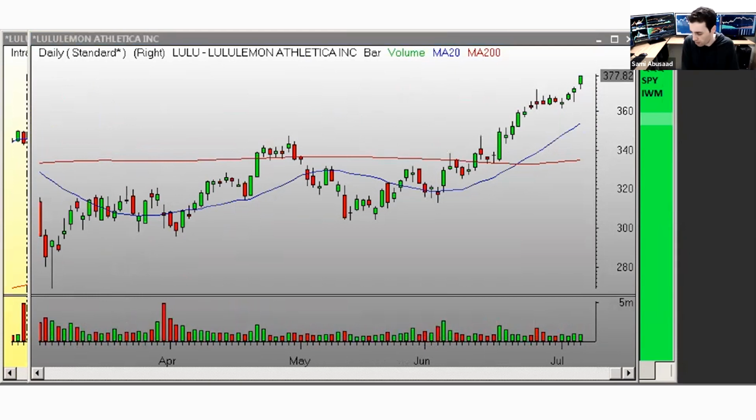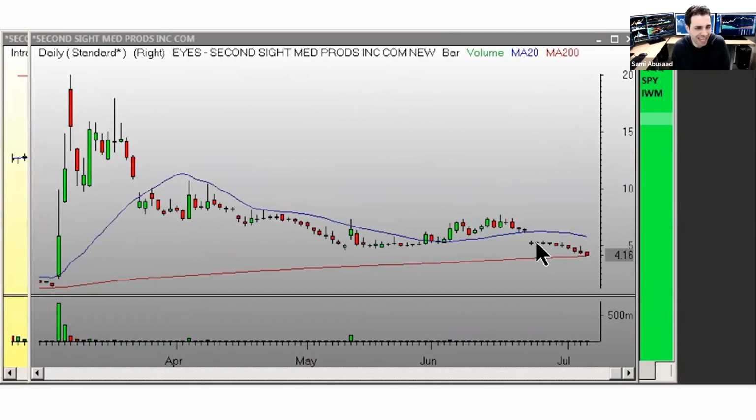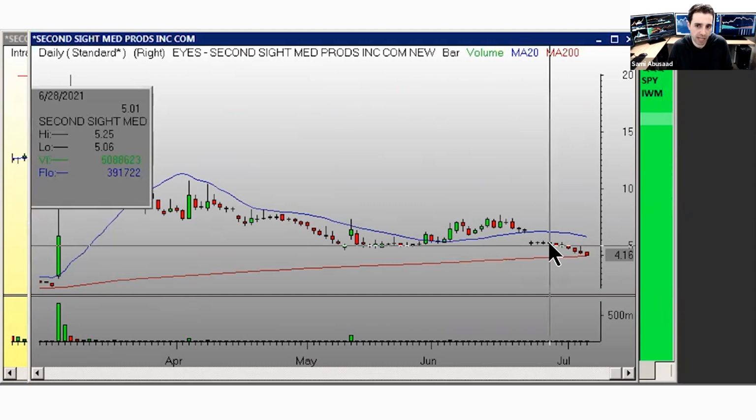In terms of shorts, the gap down, we didn't get, so you don't have to wait for the 1, 2, 3. You can play whatever setup forms after the gap. So if it's a base breakdown, so be it.